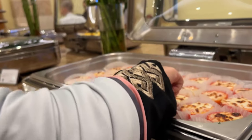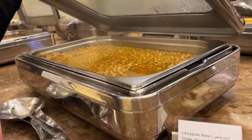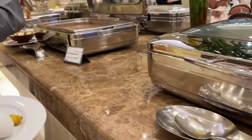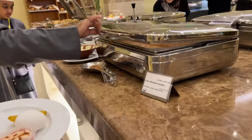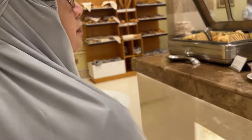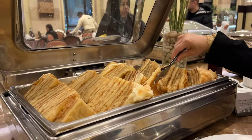I'm here. This is chicken stew. Ada bean. Ada bean tu bahaya lah sikit. Ada chicken piece. Nanti kan ganti kan kentut pula. Macam roti canai. Almost like roti canai. Yummy.